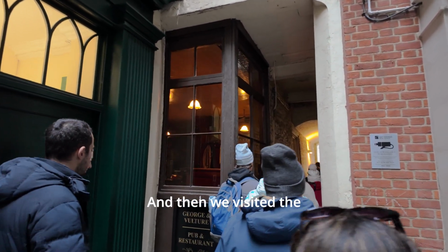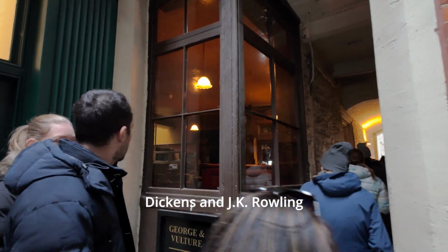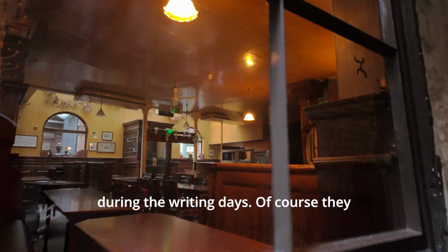And then we visited the George and Vulture pub, favorite spot of Charles Dickens and J.K. Rowling during the writing days. Of course, they did not come together.